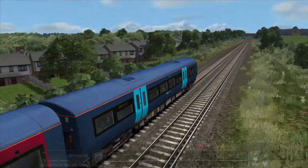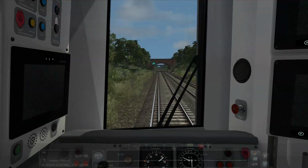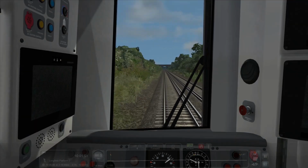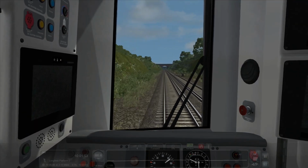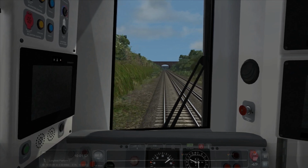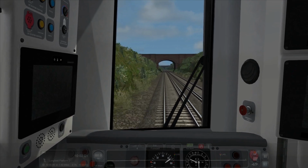Come on, power up. Wow, okay. There's 1 in 100. We don't accelerate down them, but we can't accelerate up them either. Come on. There we go. 86.2, 86.3. We're getting there. Got to be at Longfield at 10:05. 2 miles to go, and it's 10:01. I'll take it. We're doing good. Lovely.